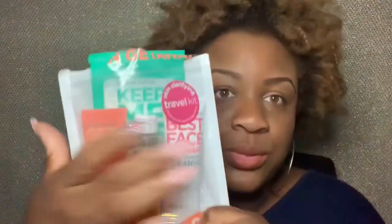So I'm gonna go through all of these packets. To begin, I use this first. It says gently sweep over your face and neck. So I always start off when I'm using this kit with the cleanser, the face wipes.